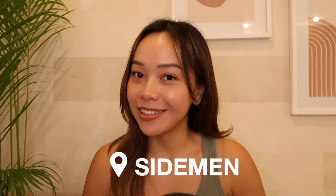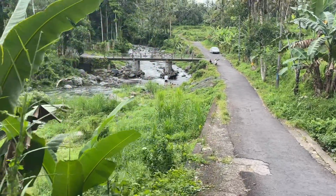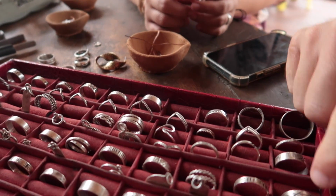If you want to enjoy Bali's nature, then this is the place. I recommend renting a scooter there, and just driving around is very therapeutic. While you're in Sidemen, try enjoying the silver jewelry making class. This is when you can make your own silver ring from scratch.